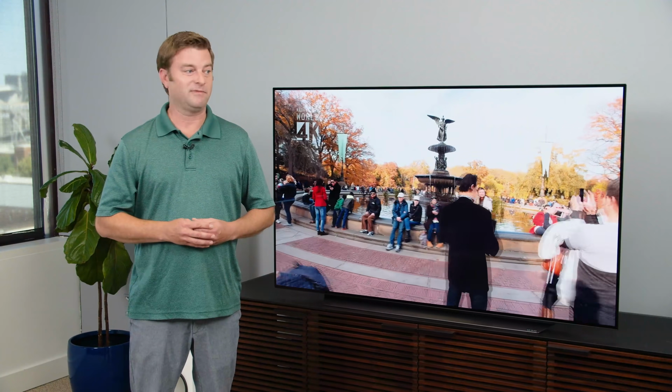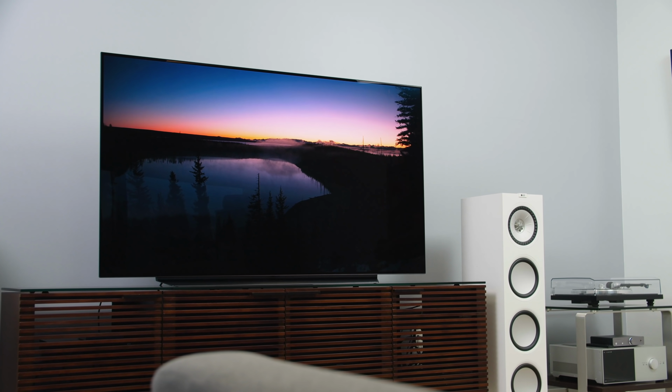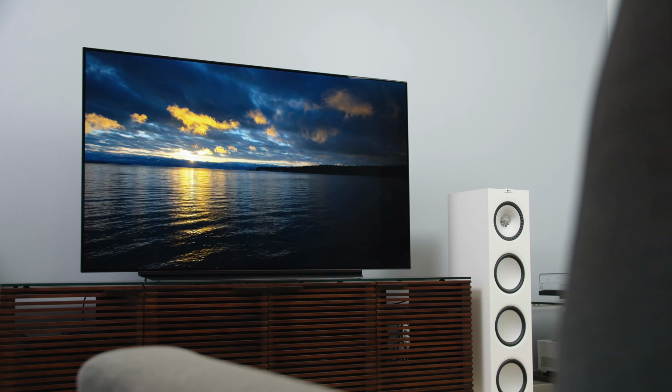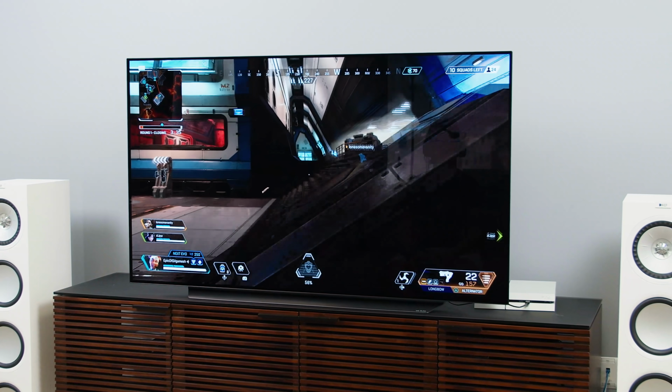Is that a problem? Most of the time, absolutely not. I suppose if you're watching really, really dark content, like Ozark is one I always bring up from Netflix, it can look very dark, like too dark. Maybe you're not seeing stuff in shadows. But the real issue that it presents is with some gaming situations, which I'll talk about in just a minute.